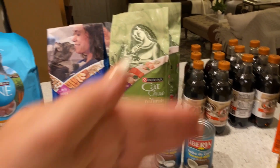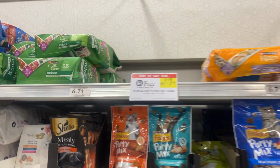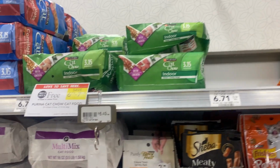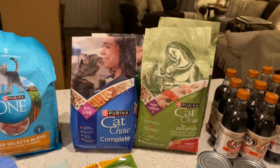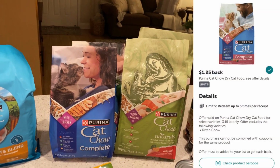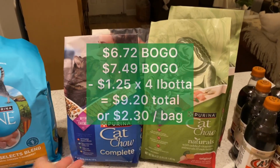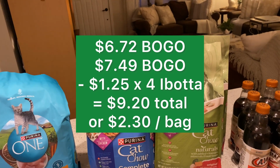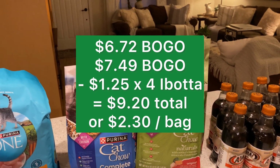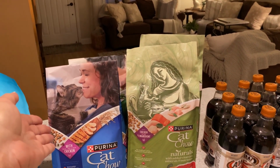And then on to the cat deals. All the Cat Chow is on BOGO this week at Publix, ranging from, in my store anyway, around $6.49 up to $7.49. This is about $1 more, so that was 7-ish. This was 6-ish. And there's also an Ibotta deal. You get $1.25 off a bag. So call this $6.50, call that $7.50 for the sake of math. 14 bucks minus $5 takes it down to $9 for 4 bags of cat food. I consider that a really fantastic deal.